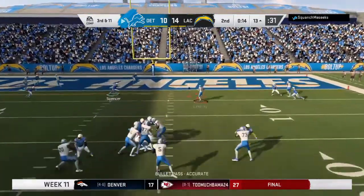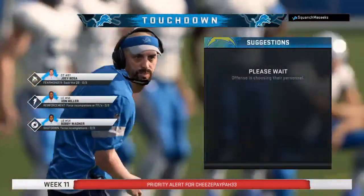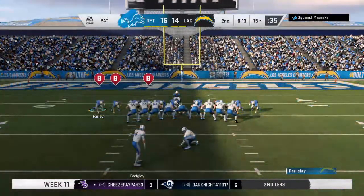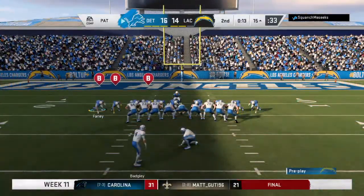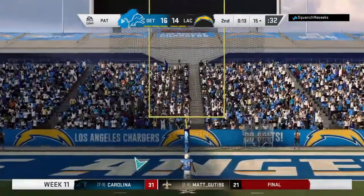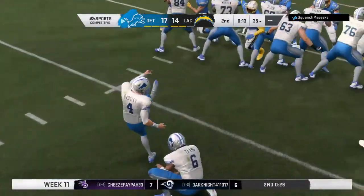On third down, he'll drop to throw. And he's got it. And he'll get into the end zone. Touchdown, Detroit. Philip Lindsay as the first half is winding down. And the Lions are going to jump back in front. Extra point by Badgley up and good. And it's now 17-14.